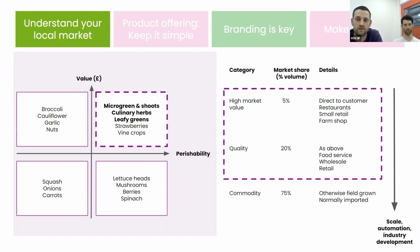And there's a slightly bigger market below that, which is the same sorts of products, probably leaning more towards the leafy greens and culinary herbs, but targeting food service, wholesale and retail segments. You take a slight hit on the margin, but then you're getting the volume. You see there the market share is much larger. And beyond that, you're starting to look at the more commodity scale of operation, where you'd be servicing much larger institutions and channels, and starting to compete with imported produce on a much larger scale.